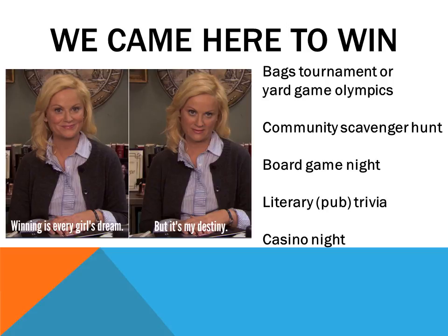If you don't have space on site, you can look into using a local park instead. And since yard games are so popular, you can ask to borrow bag sets and other equipment from staff and volunteers, which will help keep some of the costs down.